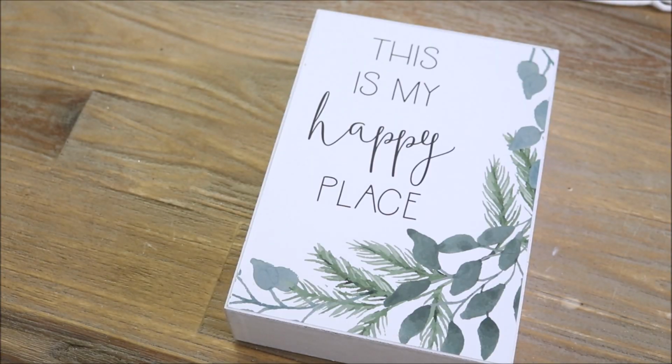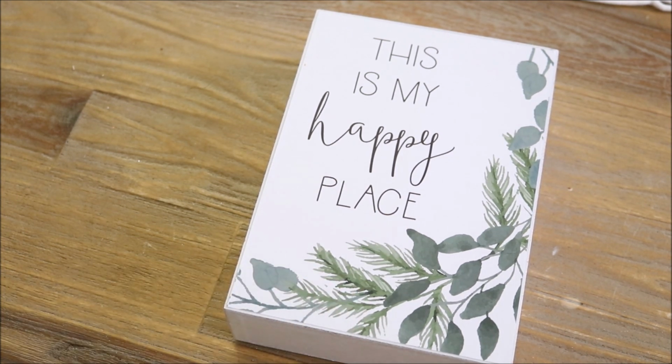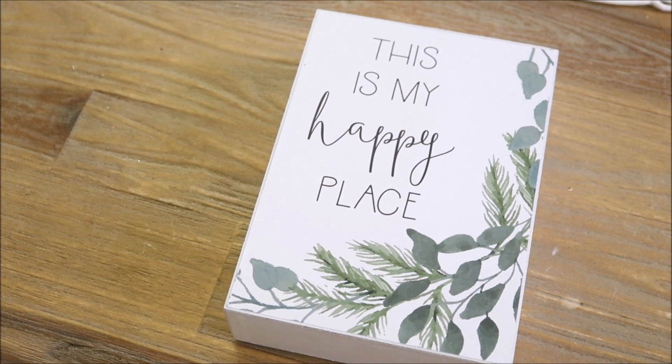Next up, I found this really tiny, really cute little sign, and this just reads, "This is my happy place." I love how, again, neutral it is, but I also love the pop of green with the images of the greenery. It kind of has a mixture of what looks to be eucalyptus leaves along with some evergreen leaves. So I feel like it's a perfect combination between spring, summer, fall, and even winter with those evergreen looking leaves. It can be placed anywhere, and it just gives a small space an added little pop of decor.